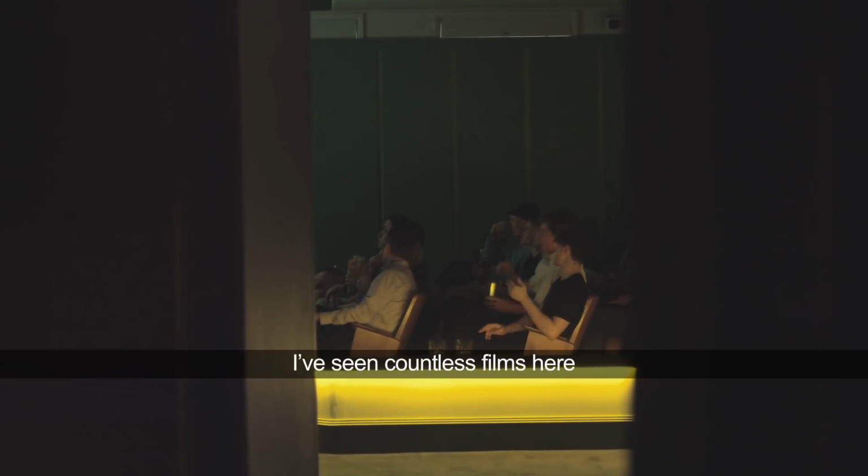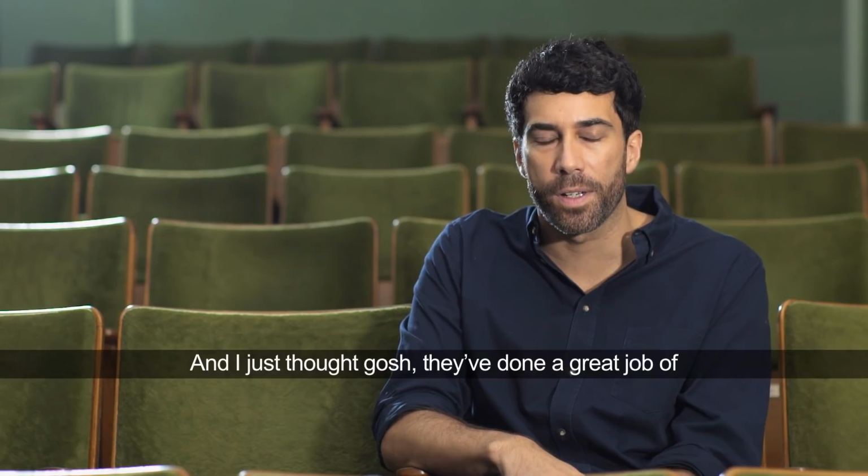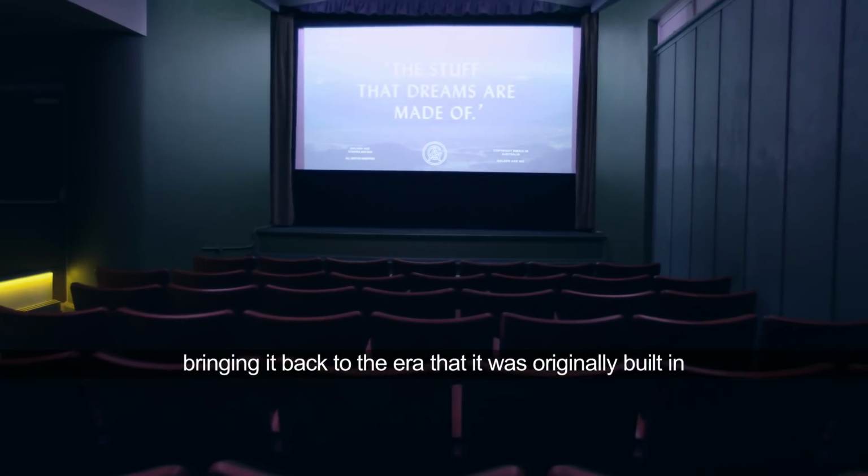I've seen countless films here. I noticed the design first and foremost, and I just thought, gosh, they've done a great job of bringing it back to the era that it was originally built in.